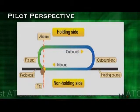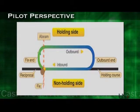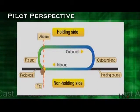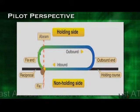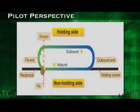There are really two kinds of basic holding patterns. We have the standard holding pattern, which is depicted here, and the non-standard. The standard holding pattern provides us with right-hand turns. Non-standard is simply left-hand turns. Same kind of pattern, just a different direction. After that, we can look at what kind of pattern this is and where it is located.